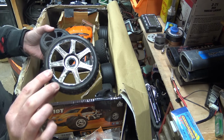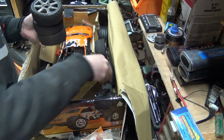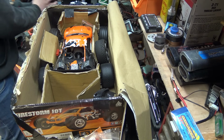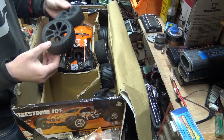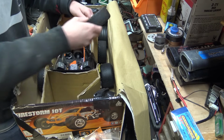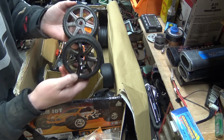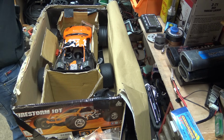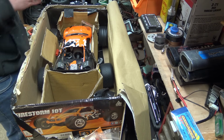Another one here, different one. It looks like it's off a truggy or something like that. Don't know what that's from. Another wheel here. It's the same one as that one. We'll put that over here. More wheels in here. Same as the first two. Yeah, we've got wheels all over the place. More wheels here. Look. Jesus Christ, man. They're the other ones. So I've basically got two sets of wheels, one set of black ones, one set of creamy colour ones.